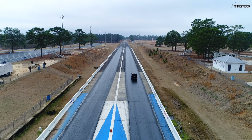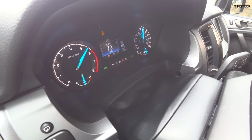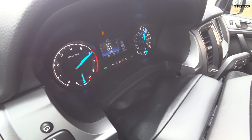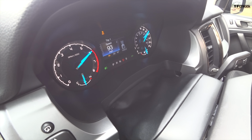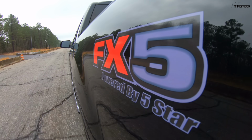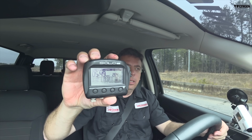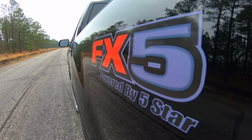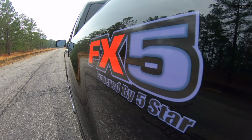Whoa! This thing hooked up! That's 60. This is 1/8 of a mile. And here I am, I'm approaching 90 miles an hour. Whew. Wait a minute, what? 5.49. Guys, you gotta remember, this is at sea level. This is 5.49 with the tune. Wow, it really hooked up well.